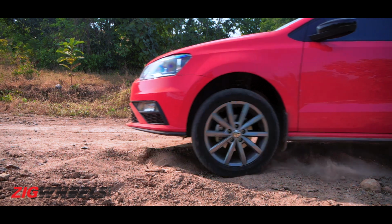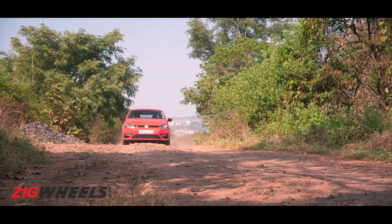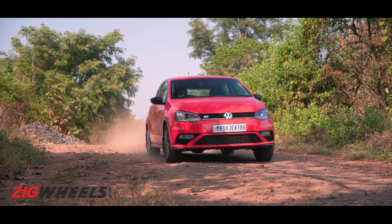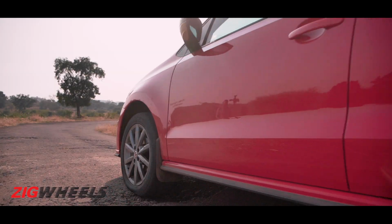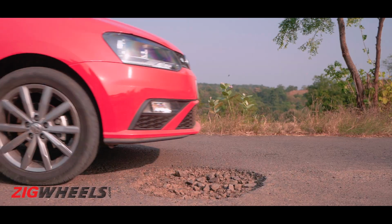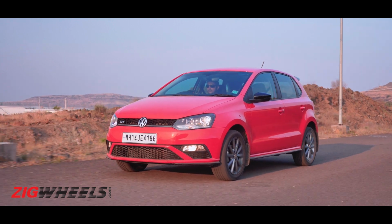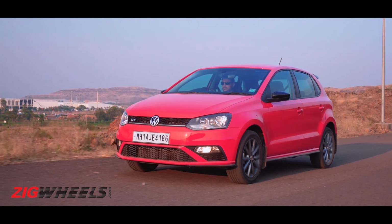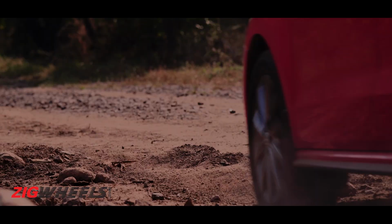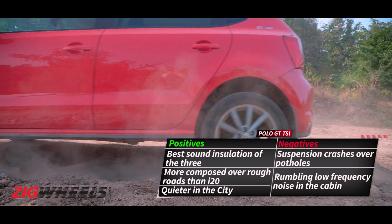The Polo was the second best in this test, and though the slow motion showed a little body movement, the German hatch always felt more calm and composed than the i20. The potholes made the most impact with the Polo, both via a crashing sound from the suspension, as well as an impact that was a little more pronounced than the i20 or the Altroz. Over urban road conditions, the Polo fares a lot better. Volkswagen have increased its ability to deal with small road imperfections, and it's a lot more composed than it used to be. And it has the best sound insulation of the three.